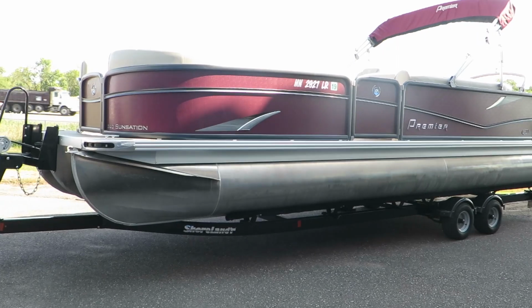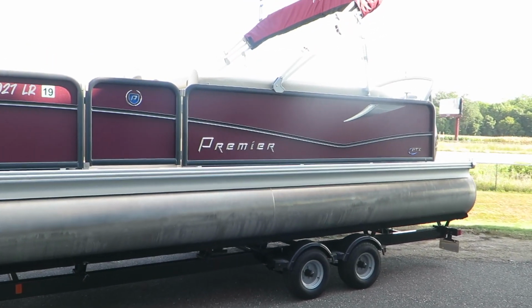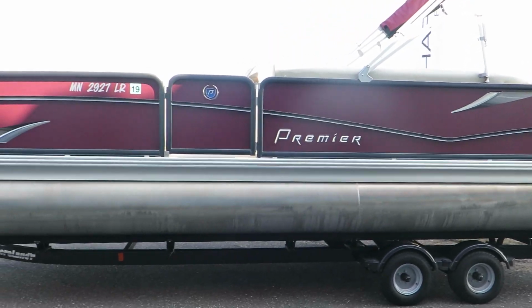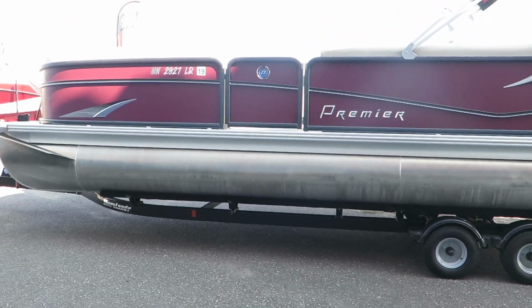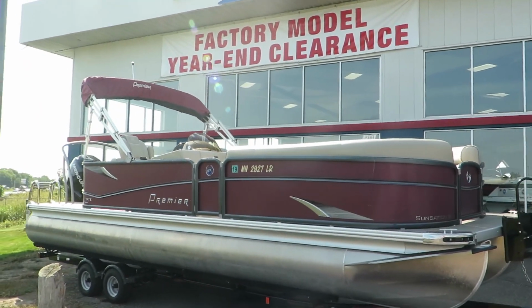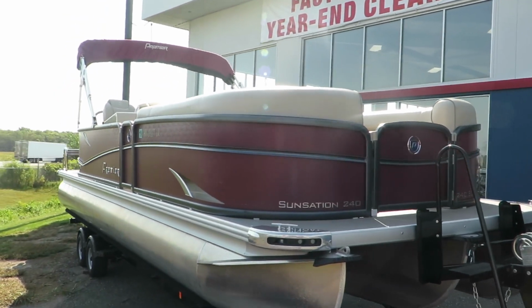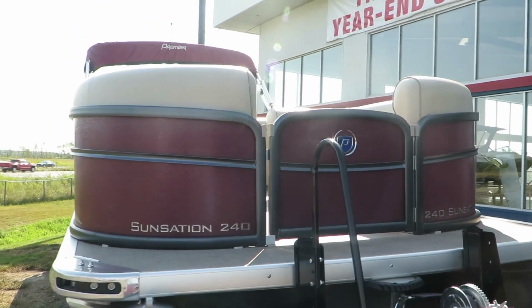Today we're looking at our 2017 Premier used pontoon that we have in stock. This boat comes on a double axle trailer. This Premier pontoon is a 24-foot pontoon. It's got a big 200 horsepower Merc Cruiser engine on it.